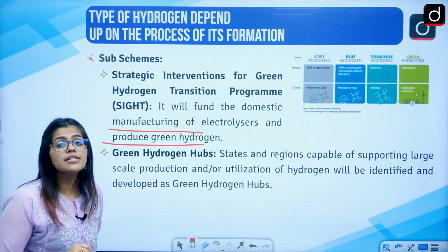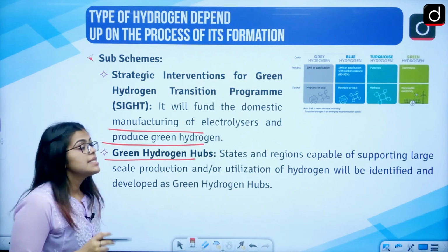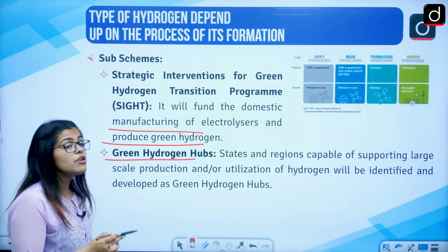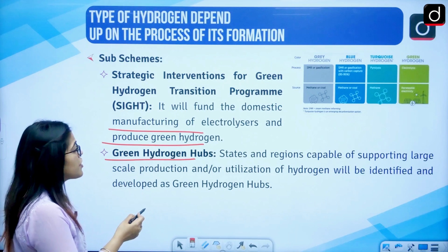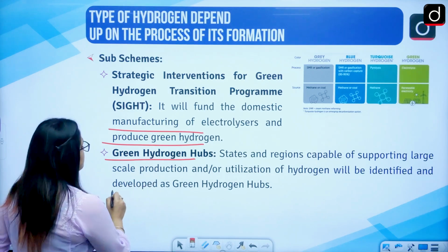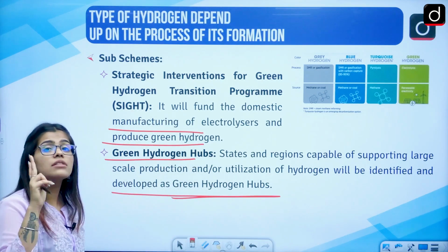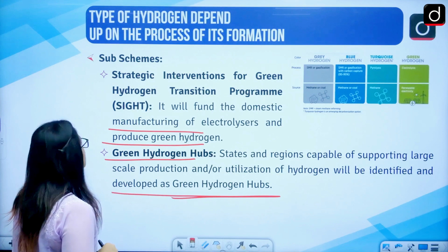Secondly, they have decided to create hubs now. So there will be green hydrogen hubs. States and regions that are capable of supporting the large scale production and utilization of hydrogen will be identified and developed as green hydrogen hubs. So these are the two sub schemes that are associated with it.